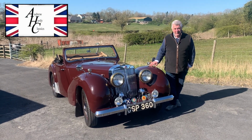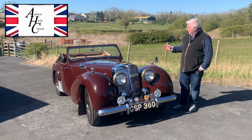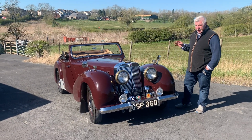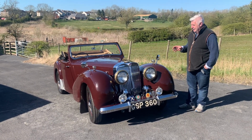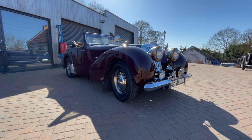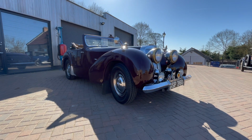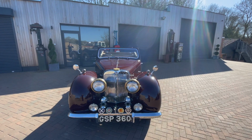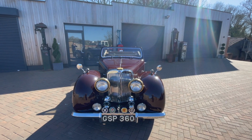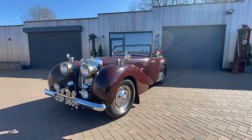And today, what a car. What a car. This car is one of my favourite cars I've bought recently. I really rate this car. What is it? It's a 1949 Triumph 2000 Roadster. Now, if you're my age, you'll have watched a programme called Bergerac, and this is the model of car that Bergerac drove around in.